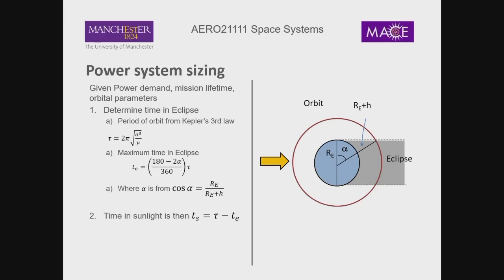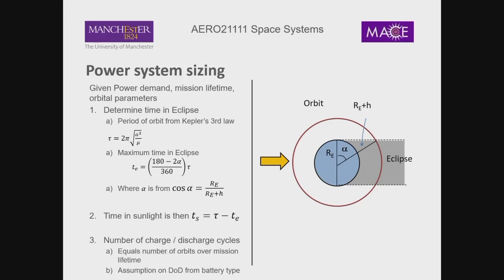So then we can work out the time in the sunlight, and then we can work out how long our mission is and how many charge-discharge cycles we're going to have over a mission. So how many of these eclipse periods are we going to have over our entire mission duration? And so we start to see we're getting some of these numbers, like N, the charge-discharge cycles, and they're going to start to populate what we need in terms of the performance of our battery.